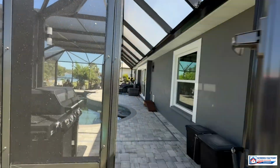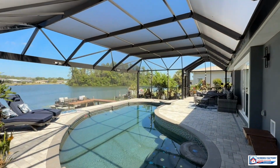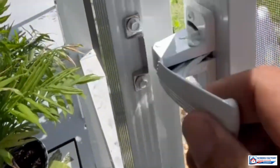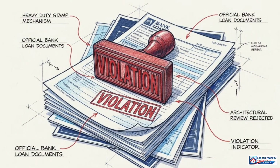The door must automatically self-close, and the latch release mechanism must sit precisely 54 inches above the ground. Upgrading a door closer and raising a latch takes very little time, but failing to execute these exact modifications constitutes a major life safety violation that lenders routinely use to kill a deal.